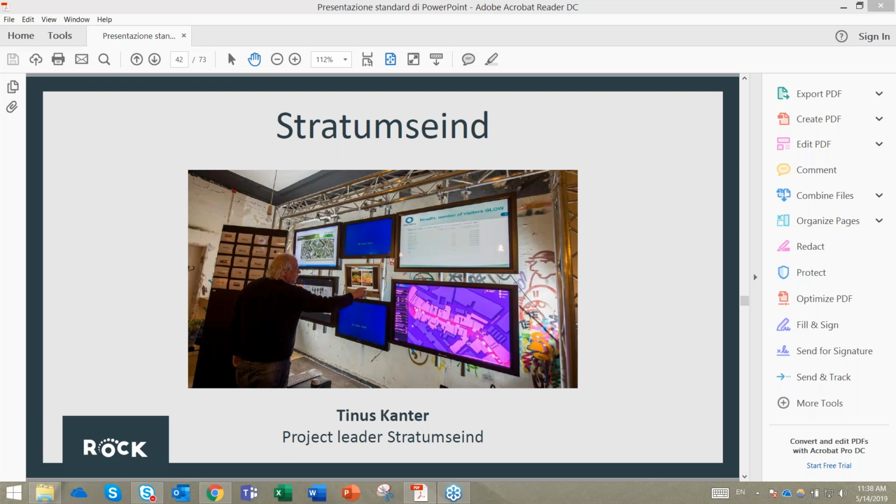So now we have heard about two examples. There's one last example of living labs from Eindhoven, which is called Stratumseind, also very different from the two previous examples. So Stratumseind is the longest pub street in the Netherlands, with all the consequences you can imagine when you are the longest pub street in the Netherlands.